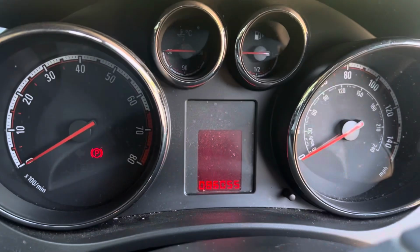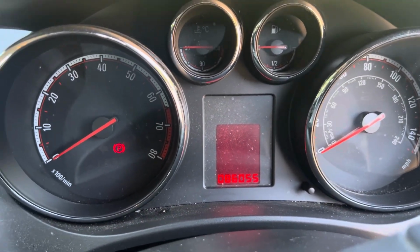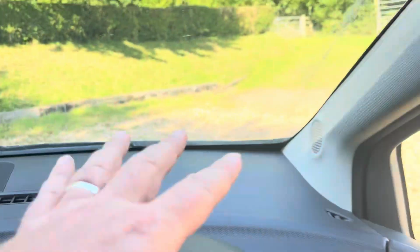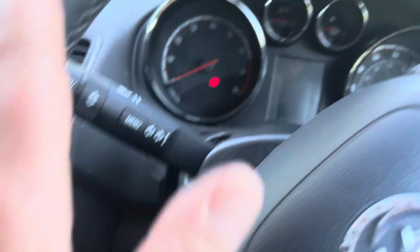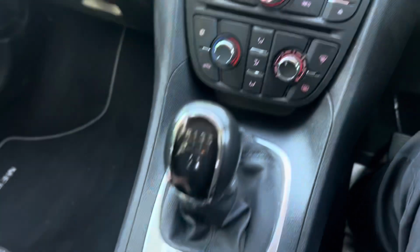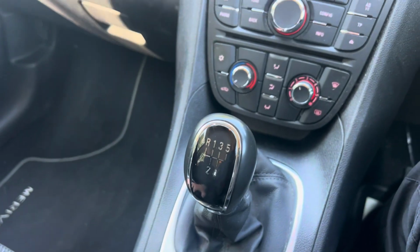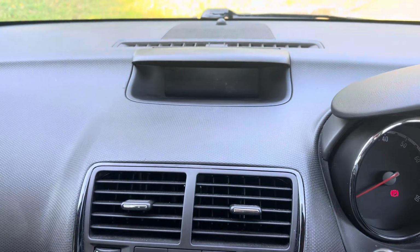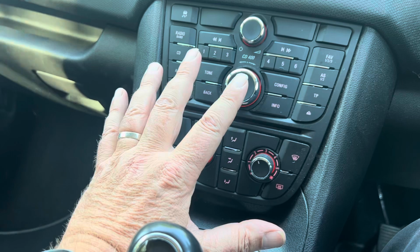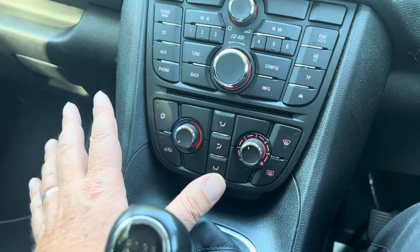It's got, as you can see, 86,000 miles. But despite that mileage, looking at this seat, it looks like it's done sort of 5,000 miles. The inner plastics are all in good condition, as is the leather around this steering wheel. It's got quite a comprehensive looking dashboard. It looks as if it's based on probably the Astra of this era, because this all looks very similar. So it does have quite a lot of nice features.